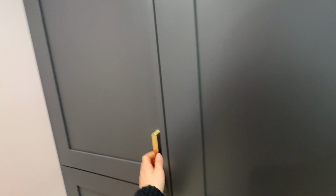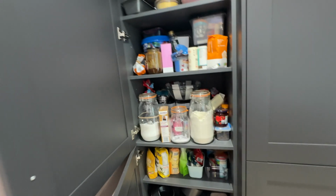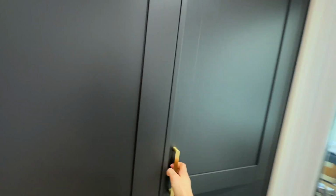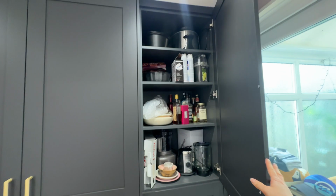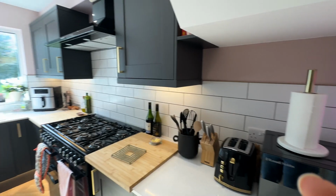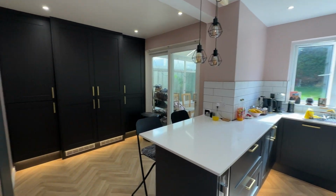And then I've got some big cupboards, which, as you can imagine, are full of baking stuff. Same in here, that's more booze and some slow cookers and stuff. So yeah, that is a little tour of what our kitchen looks like now. So that is the kitchen transformation. I really, really hope you found that interesting.